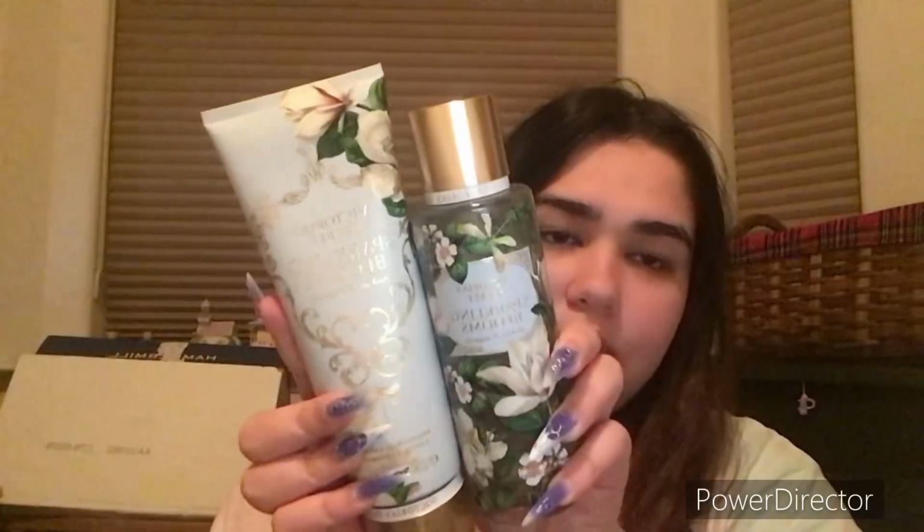So the first scent that I picked up is Sparkling Blooms. This one originally got my attention because of the light blue packaging. Right now, light blue is my favorite color ever. I don't know why, but I'm just so in love with it.